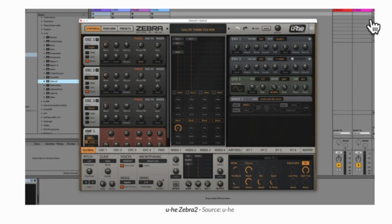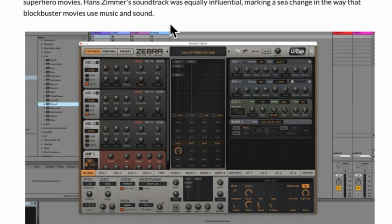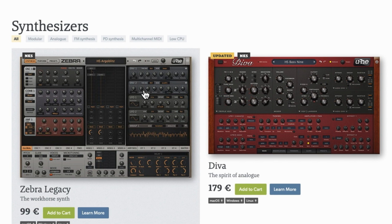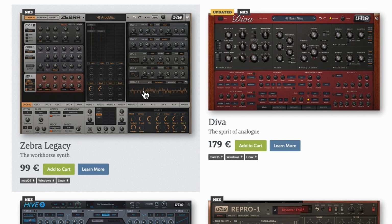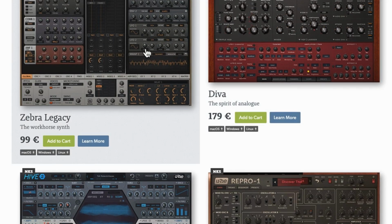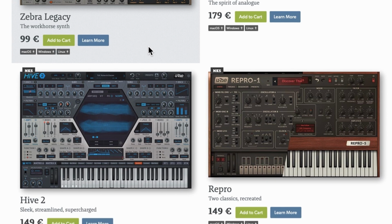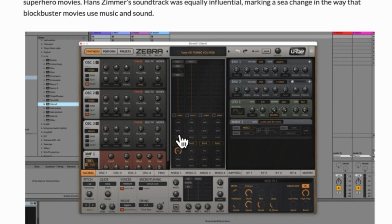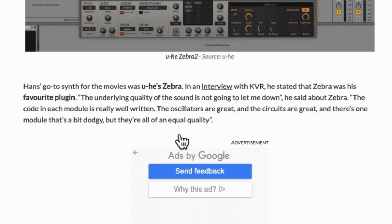So if we have a look and just see how much u-he is, I'm going to switch over and just have a look at some of these ones. So u-he is €99, which is pretty reasonable these days. I've never actually used any of u-he's products, but I looked at Diva a few times because that seems to be the most popular one, and also Hive as well. So I may well get one at some point. So Zebra was the Dark Knight trilogy.